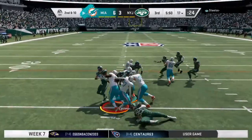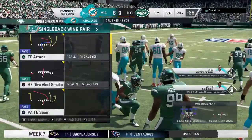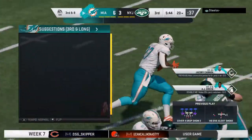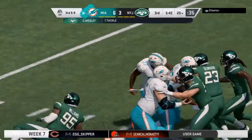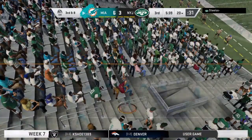They'll run here with Balazs. And a short pickup there as he'll take this up to right around the 20. After getting stuffed on 1st down, not much better there. 2-yard gain. Well, that's a good start to this drive on the defensive side of the ball.